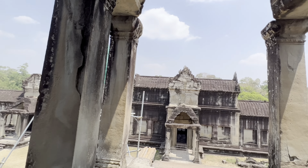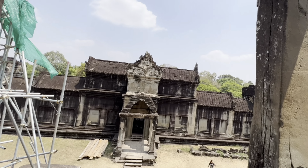Visiting Angkor Wat is truly a trip of a lifetime. The temple complexes and magnificence, intricate details, and rich history make it a must-visit destination for all architecture and history enthusiasts.